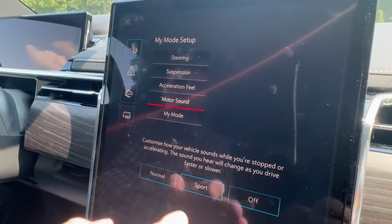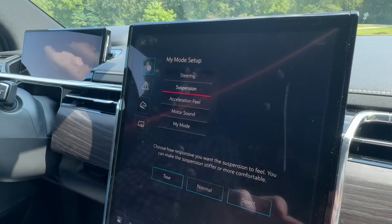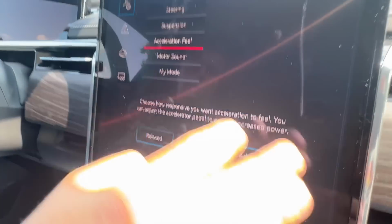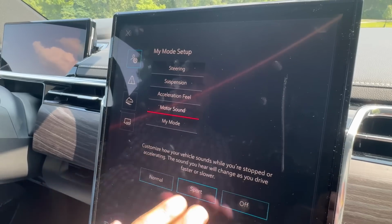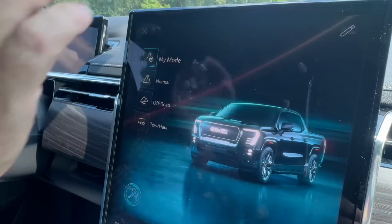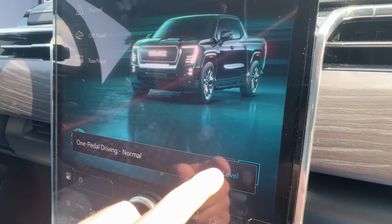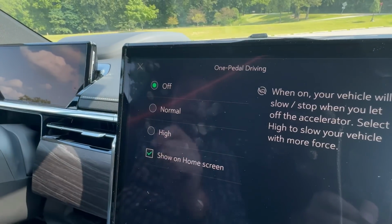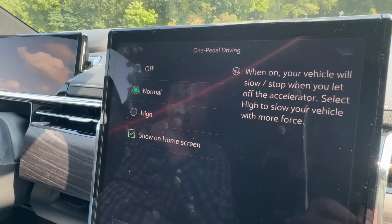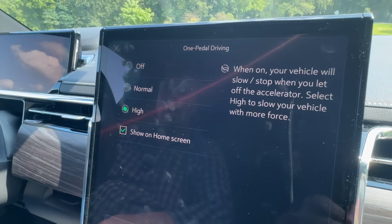So then you can save it. Let's say I don't want too heavy of a steering, maybe normal there. Suspension, I'm in a relaxed mood right now, so touring. Acceleration, I still want really powerful acceleration, and I appreciate this simulated powertrain noise, so I want to leave that. So I've defined it, it saves it. I can also control my one pedal driving. I can have it off so I can coast. If you're a traditional driver, you can use that. I prefer normal one pedal driving, or you can also do high, which could be aggressive, a slightly more aggressive way of regenerating energy.